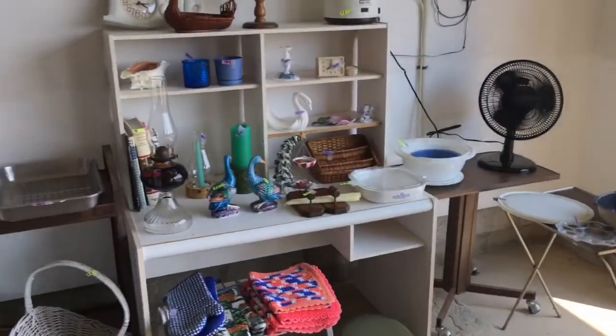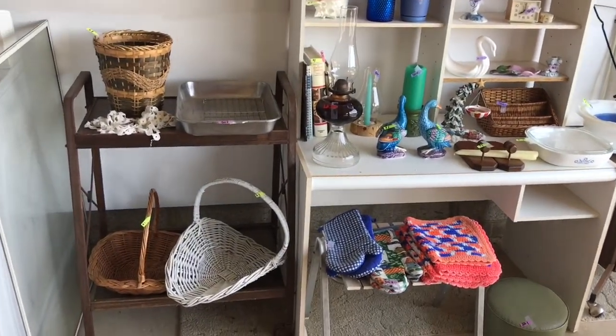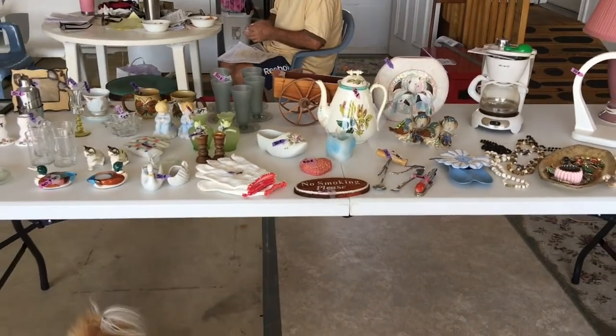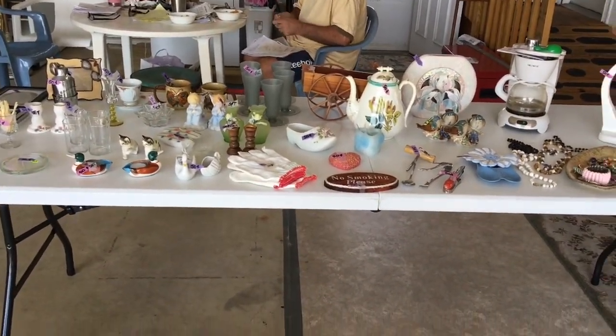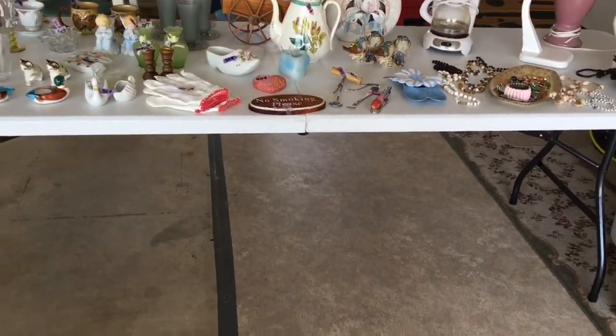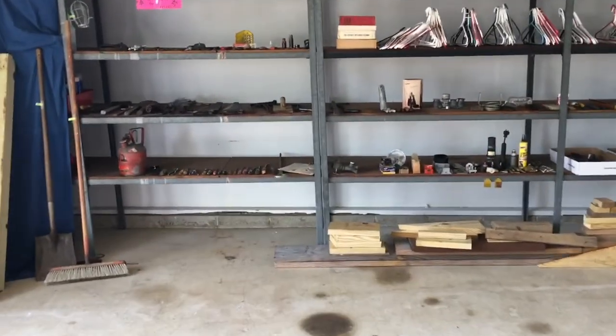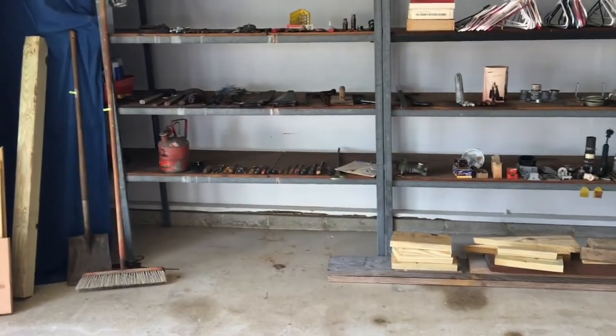Then over here we had another item, and we had different household things. Here we had all the items that were $1. Then over here we kept all the tools, everything for the garage and tools, we kept all that on that side, and we kept the free stuff in the back.